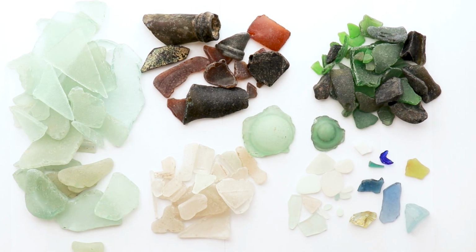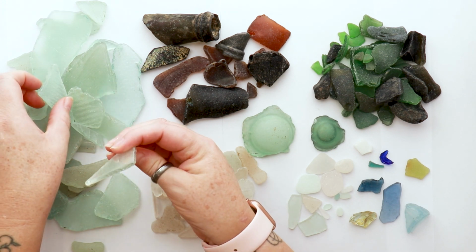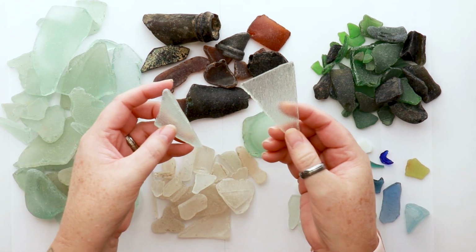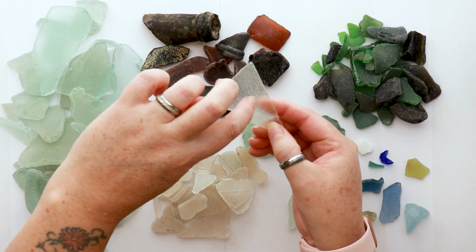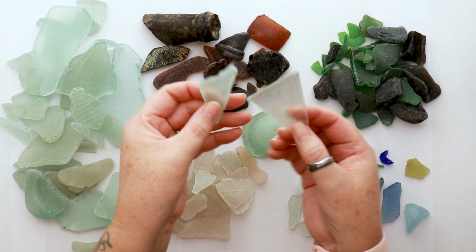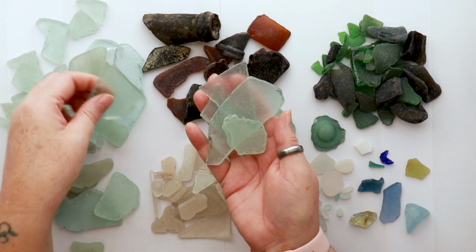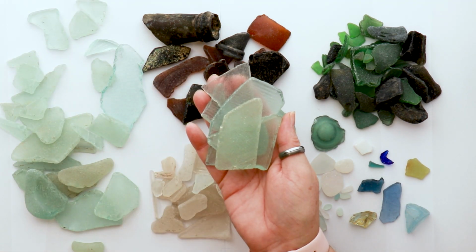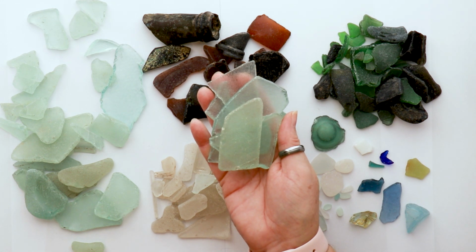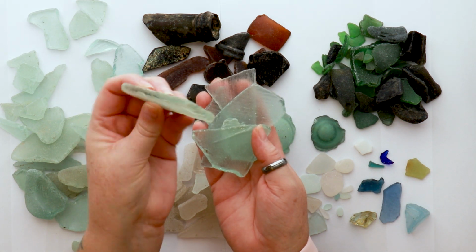As you can see, we found a good haul of sea glass here. Let's start over here. We found quite a lot of pieces, and they're of different colours and different thicknesses, of this glass, it's got ridges in it. I don't know if you can hear and see that. Absolutely loads of it. If anybody knows what this glass would have been used for, please do let us know, because I'm really curious. Quite thick and chunky.